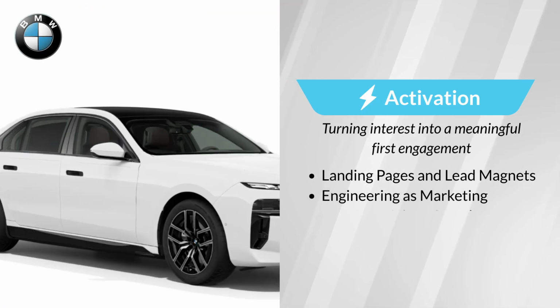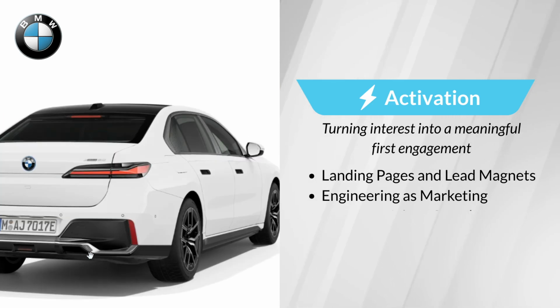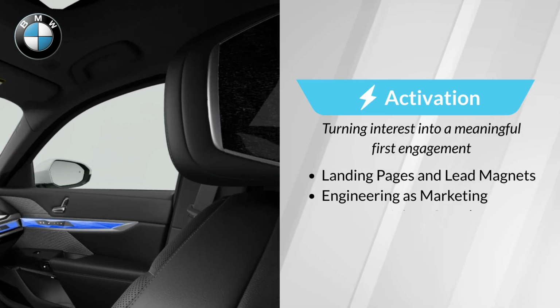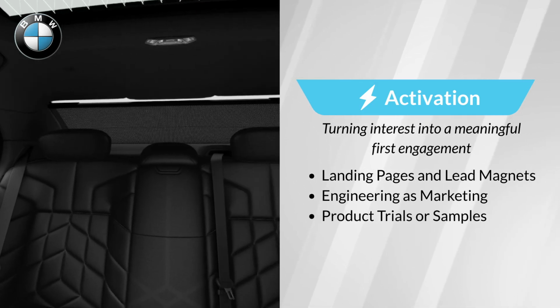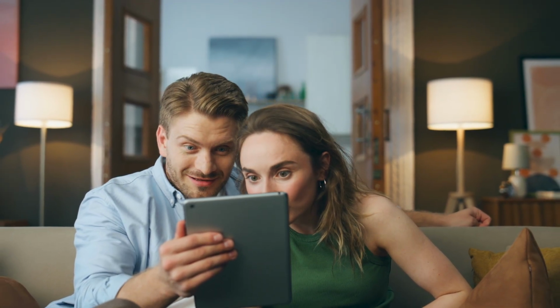Engineering as marketing is another powerful approach. This means creating free tools or resources like calculators, templates, or mini courses that demonstrate your expertise and value upfront, or offering product trials or samples to let people experience what you offer before committing. Your job here is to remove friction and make that first step as easy and compelling as possible.